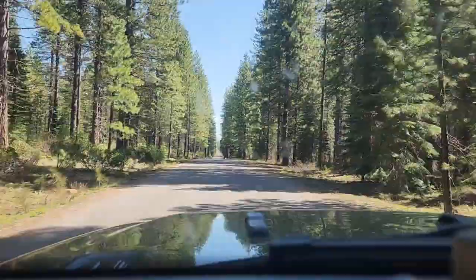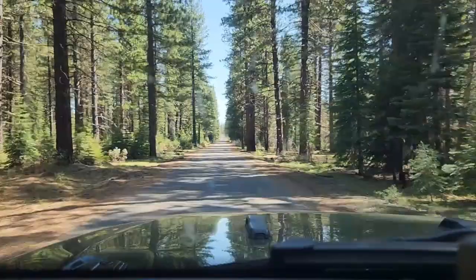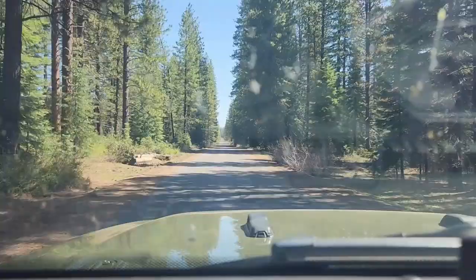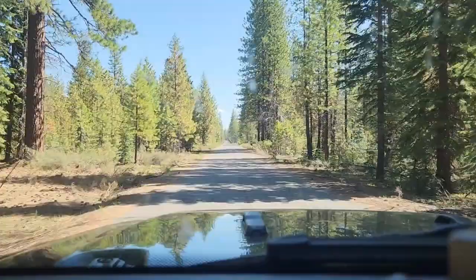Service Highway 49, making my way to the Lava Beds National Monument. The roads get a little narrower as you get out this way, but they're totally passable, in relatively good shape considering they're U.S. Forest Service roads. And the speed limit through here is about 45, and I'm going about 43, so just enjoying the drive.